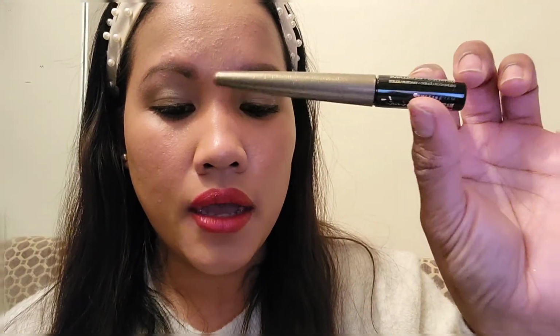So this is the look, you guys. The eyebrows, it wasn't that good. I don't like the eyebrow mascara. But yes, for a dollar you can't go wrong. And the mascara, I like the mascara, it's really nice. I also like the eyeliner. So that's that. The lipstick, it's okay.